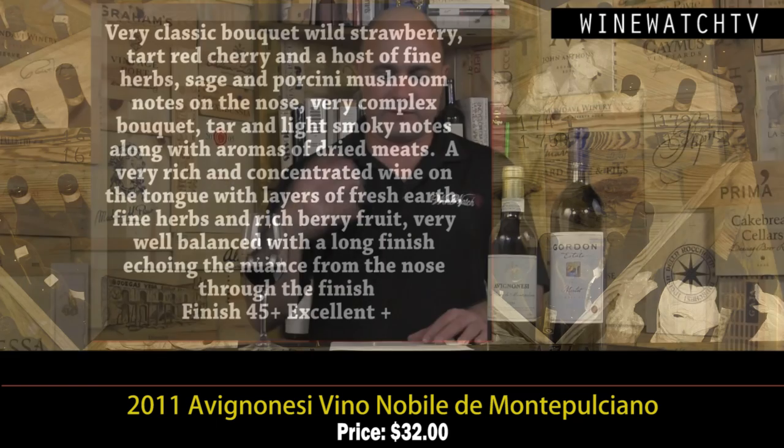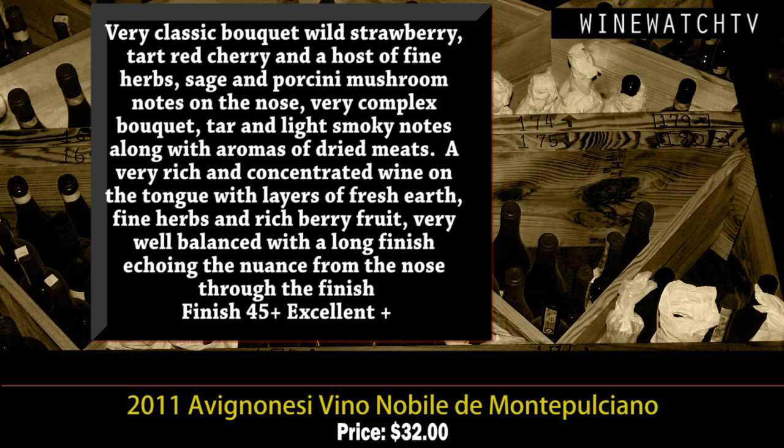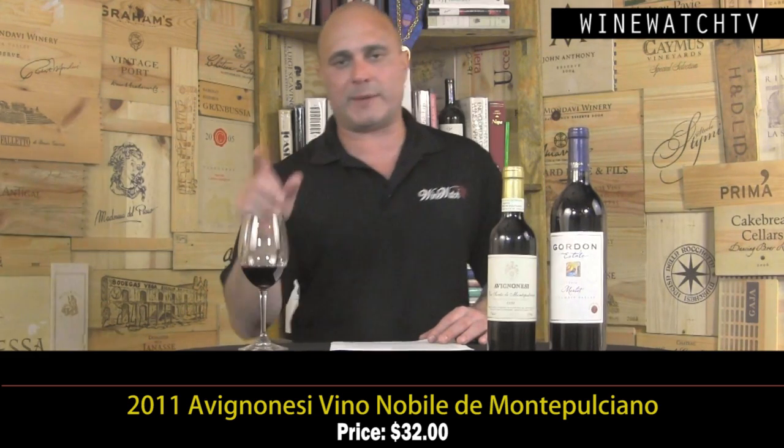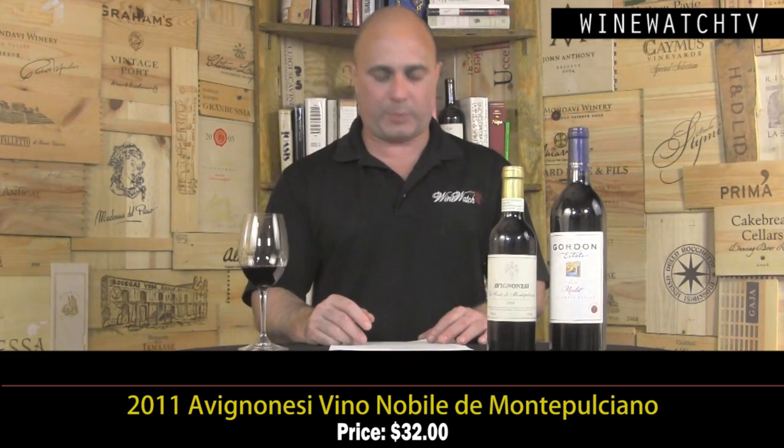This wine has got a lovely wild strawberry bouquet, tart cherry fruit, a host of fine herbs, that sage, porcini mushroom, really complex bouquet, and a little tar and some light smoky notes coming out on the second day. This wine even more nuanced, and the sign of a great wine. Lovely concentration and richness on the palate with that fine herb and that earthy and spice note coming out on the finish, and really over-delivers this wine for $32. Similar quality to what you find in Brunello di Montalcino at half of the price.